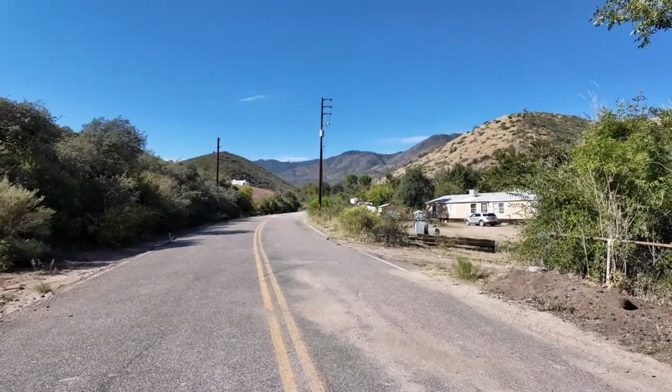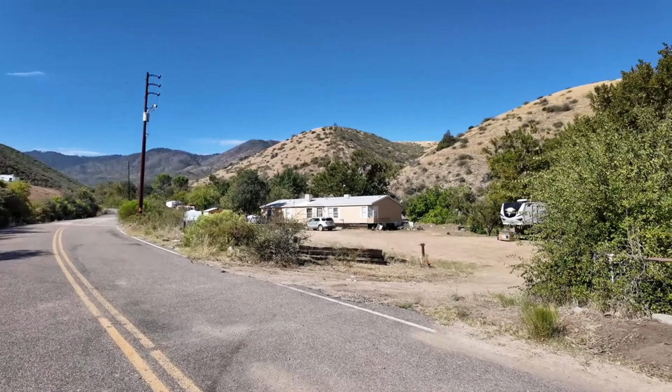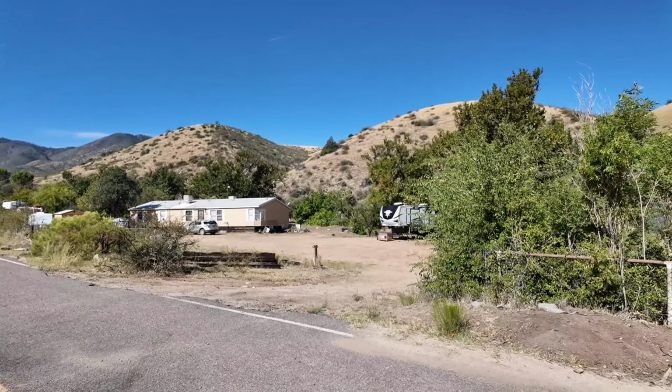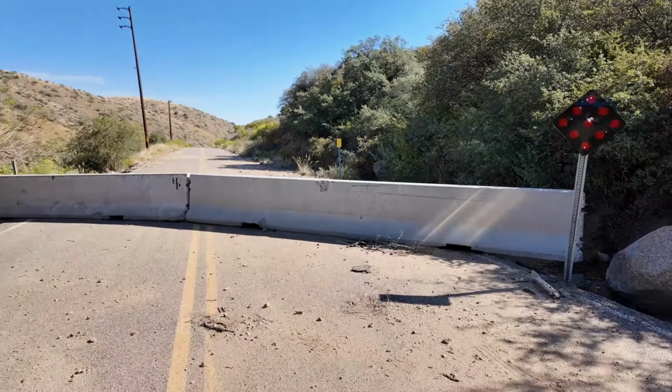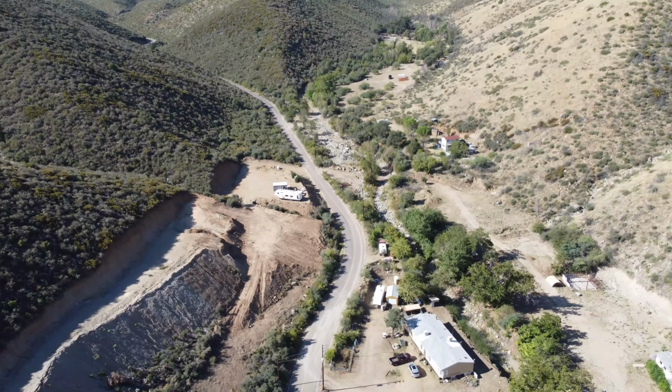So yeah, this is the little community at the end of the closed road. I'm not gonna get any closer because I'm gonna respect their privacy, but just wanted to get to the end of the road, see what we find. Okay, this abandoned highway officially beat my expectations.